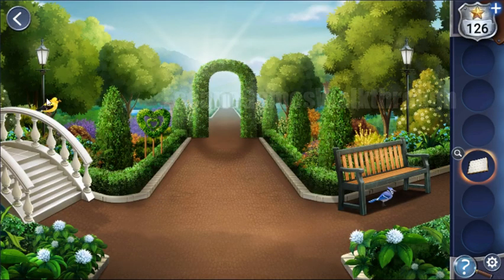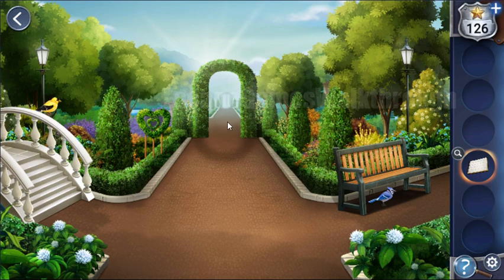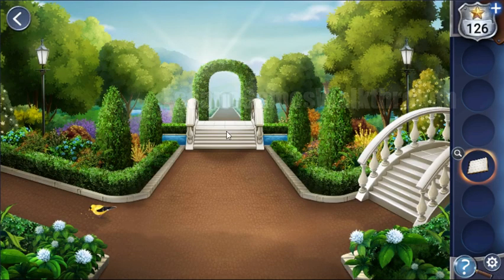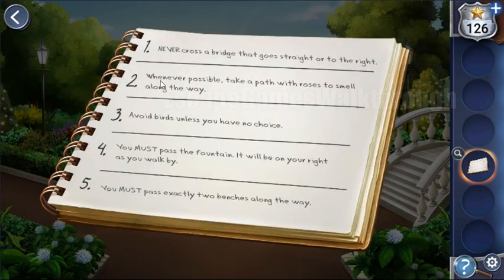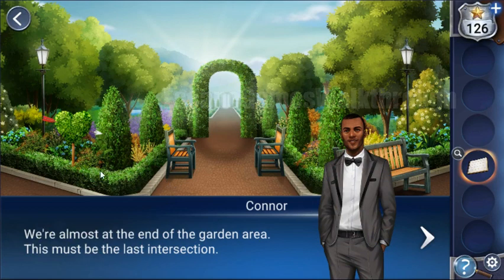Next, here we can see birds, bridges, benches, so we need to avoid the birds unless you have no choice, so the only path without birds is here. And here we have a bridge straight and on the right, so we must never cross the bridge, so go straight out to the right, avoiding the birds unless you have no choice. So there's the bird, but we have no choice, so we need to go to the left.